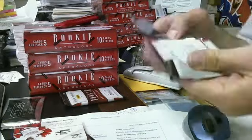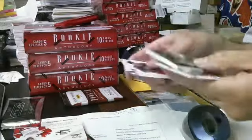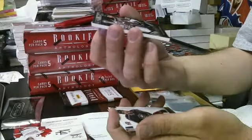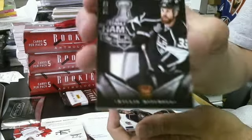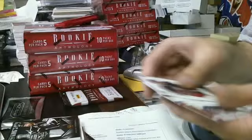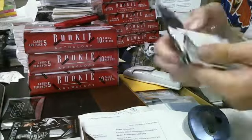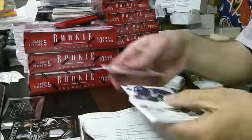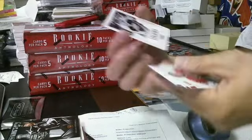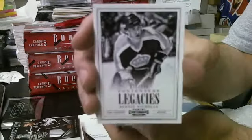This one feels like another thick one, too, guys. Yeah, it is. You guys were just talking about it. But it's a Prime All the King's Men prime jersey of Willie Mitchell, serial numbered 7 out of 50. The patch versions are out of 10. Then we end off with a Contenders Legacy insert card numbered out of 999 of Bernie Nicholls for the LA Kings.